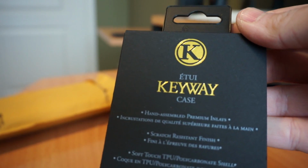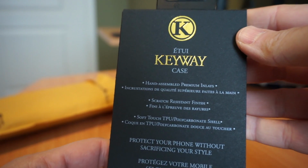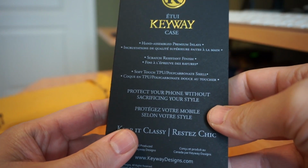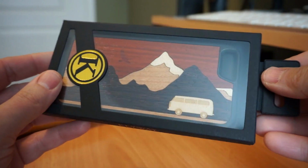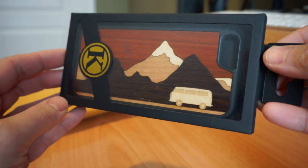Here's the packaging. Keyway designed case, hand assembled with premium inlays, scratch resistant finish, soft touch TPU polycarbonate shell, and protect without sacrificing style, keep it classy. The other thing is that this is hand built in Toronto. They design them and they build them in Toronto, Ontario, Canada, which is really awesome.